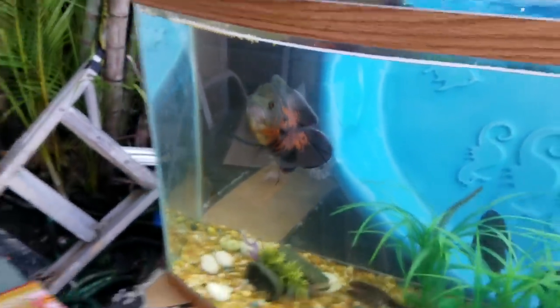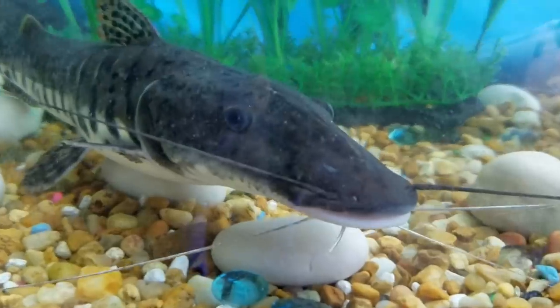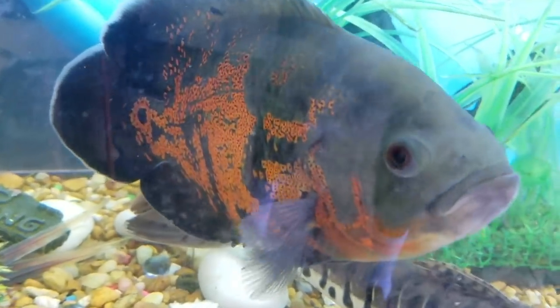How long have you had that thing? I've had him for about 2 years. Really? 2 years? I bought him when he was a baby as well. Oh my gosh, that's awesome, dude. Give me some skin, bro. My man's keeping these fish alive, and that thing is stretching out. You're going to a great home, buddy. This thing is freaking fat, dude.